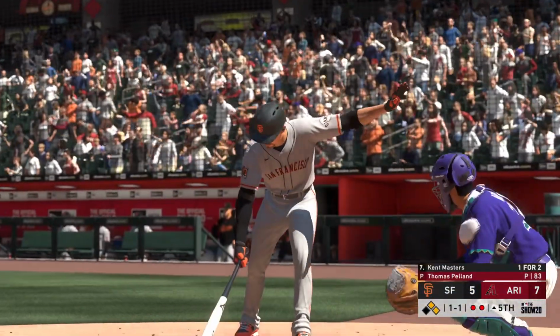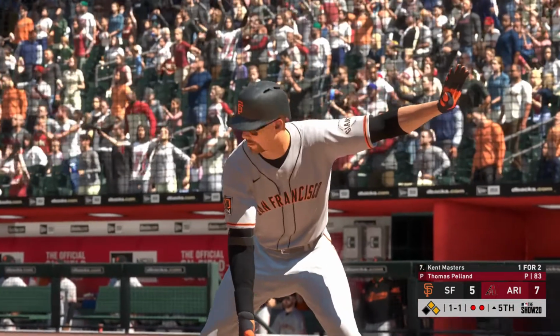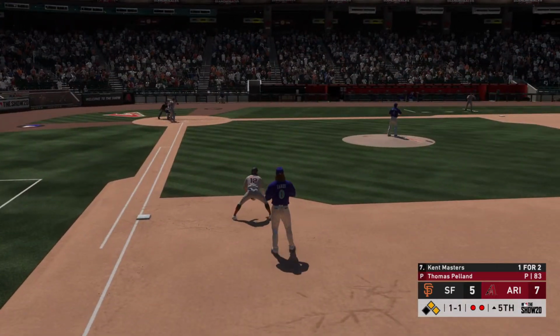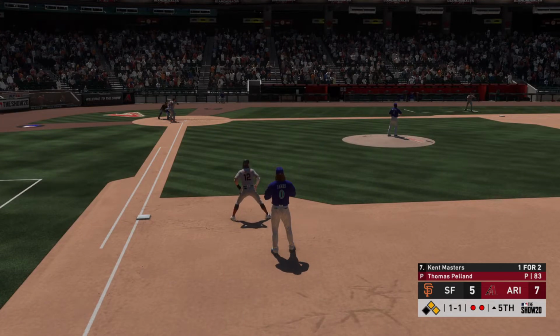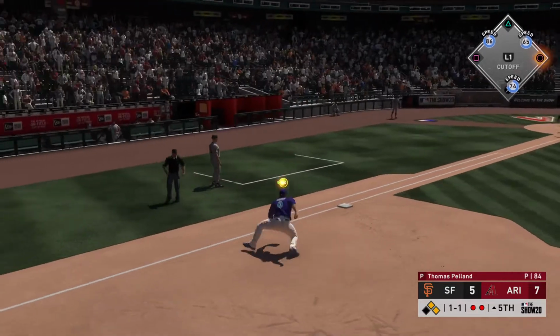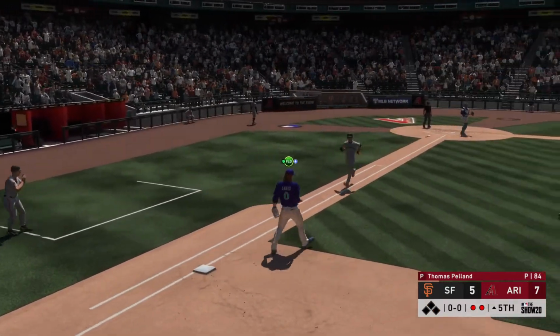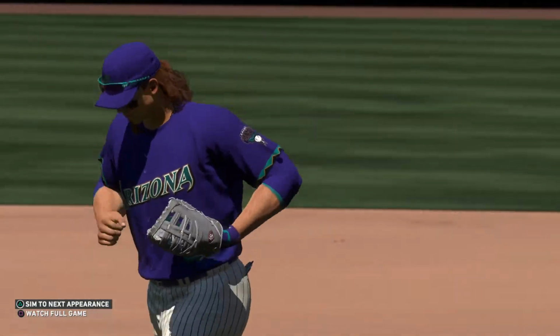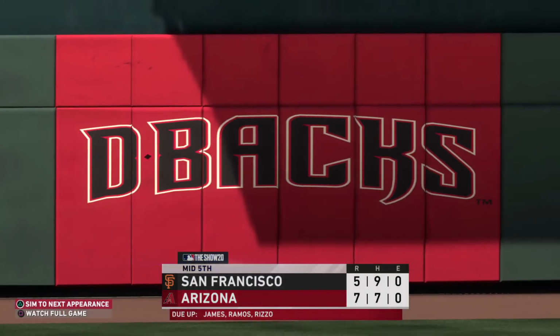Standing in, Kent Masters. Up next to the Giants, the right fielder, Kent Masters. Now the 1-1 pitch. Grounded up the first baseline. Fielded cleanly, and he'll step on the bag himself, and the inning is over. Giants will have to be content with just the 1.